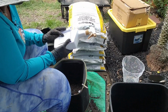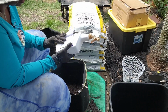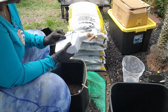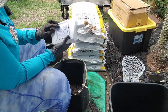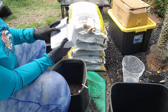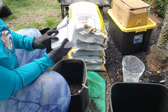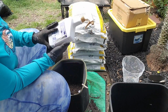But that's interesting. So for squash and melons, about 6. So this PHI means how many days you should wait to harvest after you spray. I guess these are the days you wait, and this is the maximum number of applications. Well, anyhow, I'm going to see how it works.